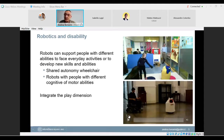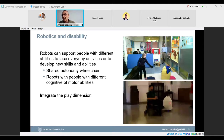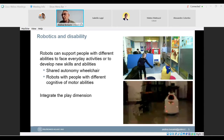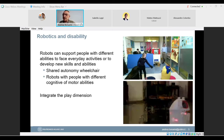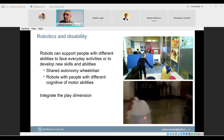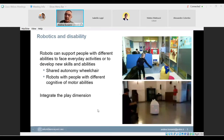Here is another example of this kind of thing. We have developed a lot of robots. In this case, it's a physical problem. The person in the wheelchair should put a colored ball in the mouth of the robot, and the robot takes the color of the ball. The robot can be autonomous or driven, and this is intended to train the ability of managing fine movement, both of the chair and the ball.